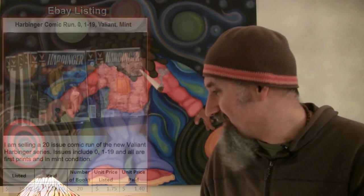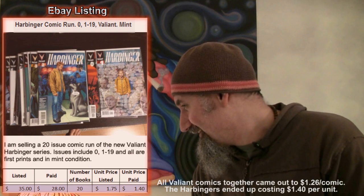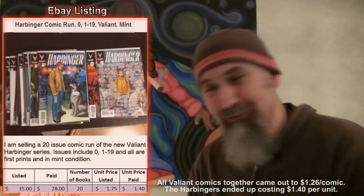Looking forward to reading this new relaunch stuff. These ones, I averaged them out in this spreadsheet, and I paid about $1.25 per comic. You know, the price tag on these is $4 brand new.